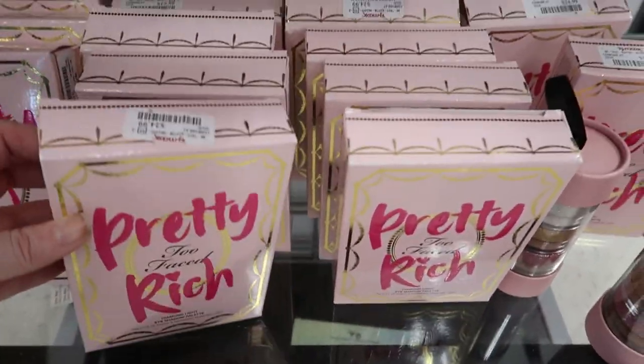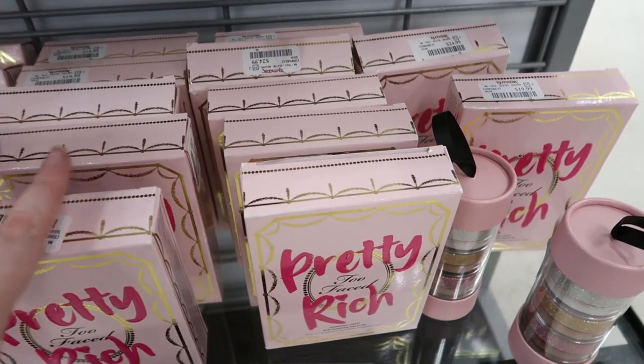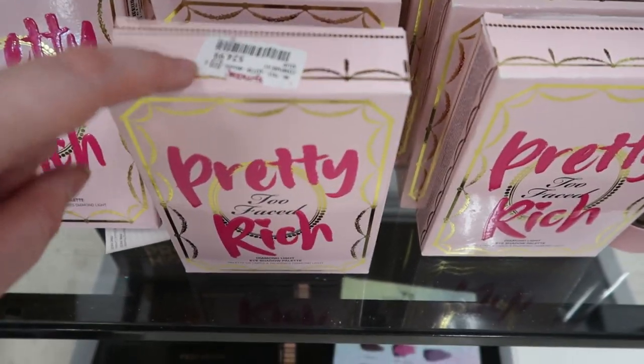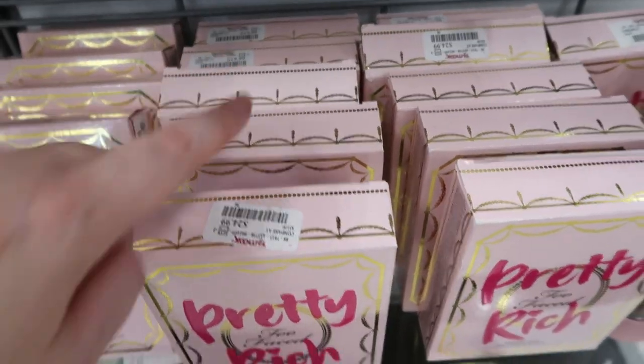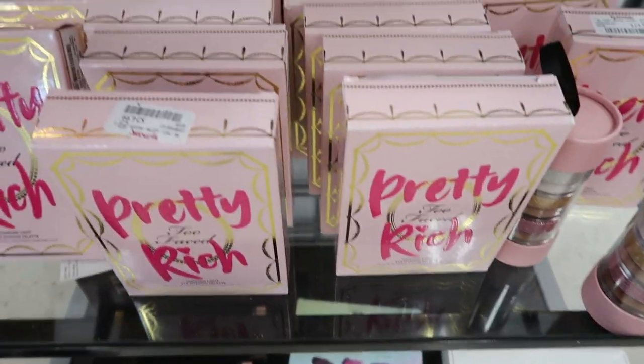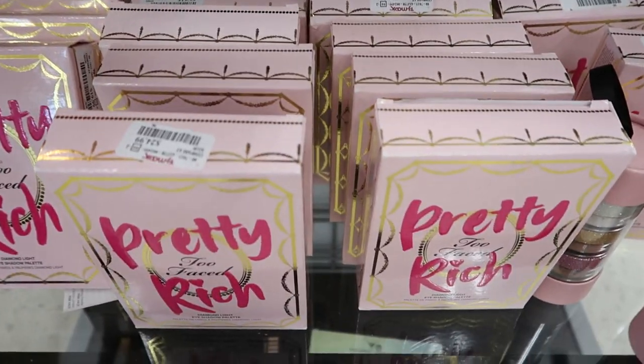The Pretty Rich palettes are down here. A bunch of these were on clearance for $15.16. I did find some for $10. This is $24.99 and these are $19.99. So if you come out to TJ Maxx, just check all the prices because they can vary. $24.99 is the wrong price.